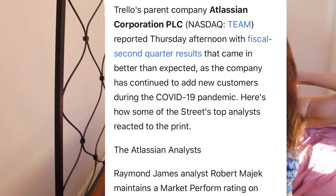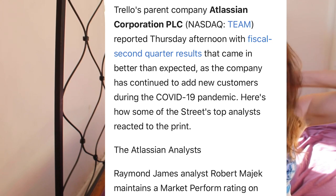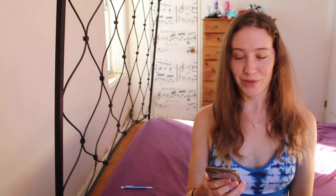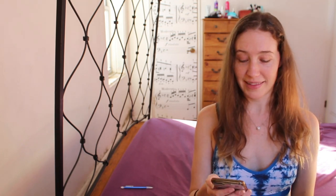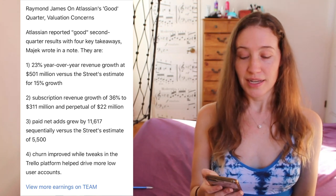Raymond James maintained a market perform rating. Needham maintained a hold. KeyBank maintained an overweight rating with a price target to 255. Morgan Stanley maintained an overweight rating with a price target to 270. Overweight is really good. It means that it's going to beat the market. Raymond James said that it was a good quarter, and this was basically the key aspects of the earnings.